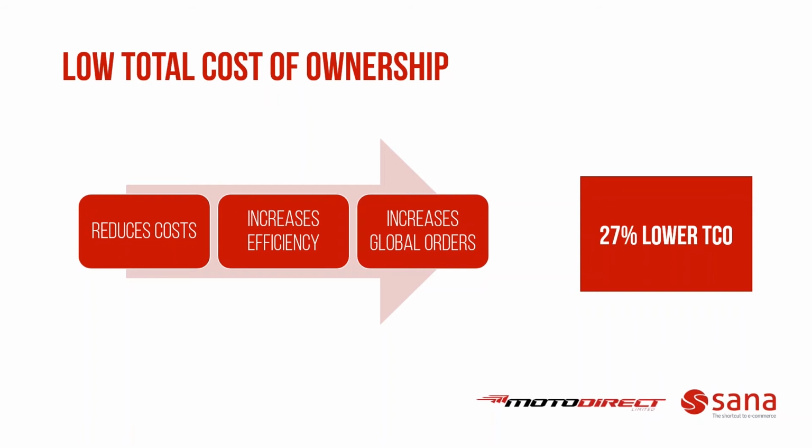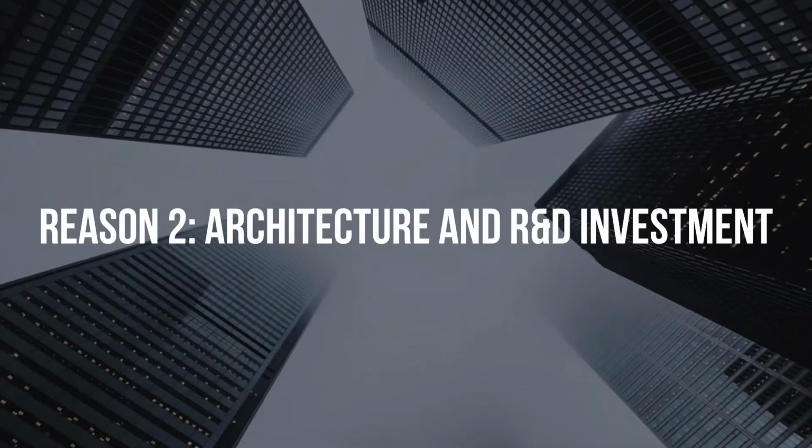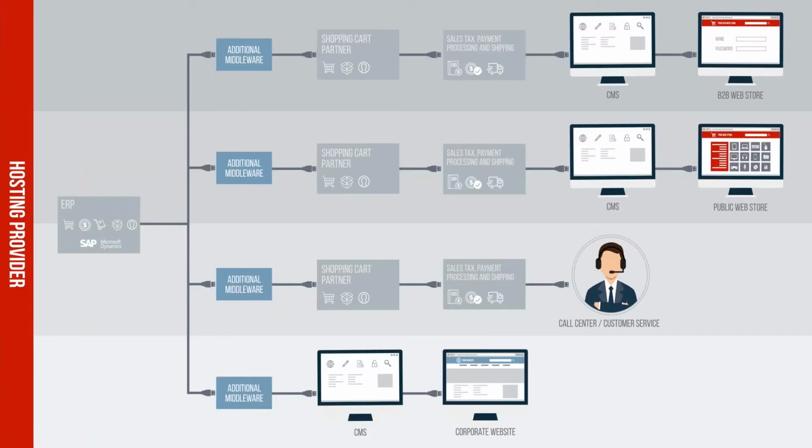We want to reduce the cost, we want to increase the efficiency, and again, lower that total cost of ownership for the customer. But all of that isn't possible without understanding the architecture and the R&D that's been poured into the solution over the past few years.